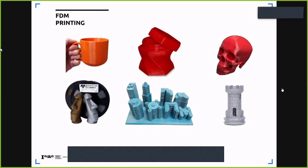These are some clear examples of standard shapes that you can produce, and you will see if this technique has been used to produce this kind of object because it's clearly easy to see the layer height of the prints.